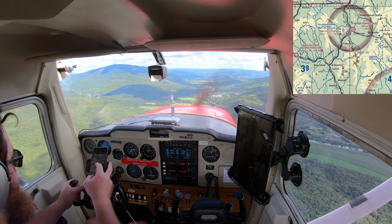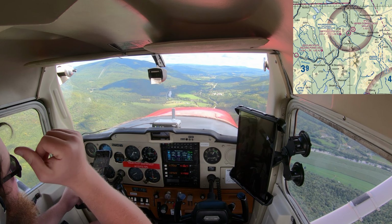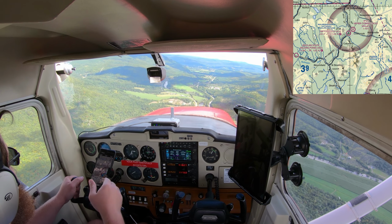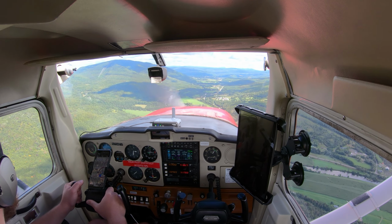Field elevation here is 1,017 feet, so we'll make that 2,000 feet for pattern altitude. Field elevation is 1,017, excuse me. So pattern altitude is 2,000.